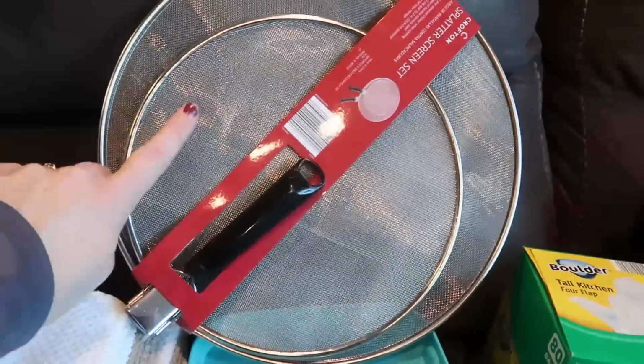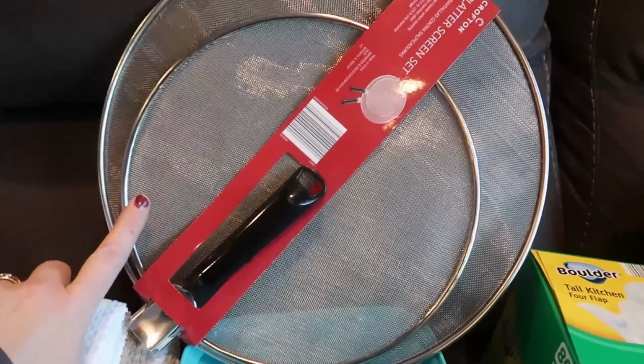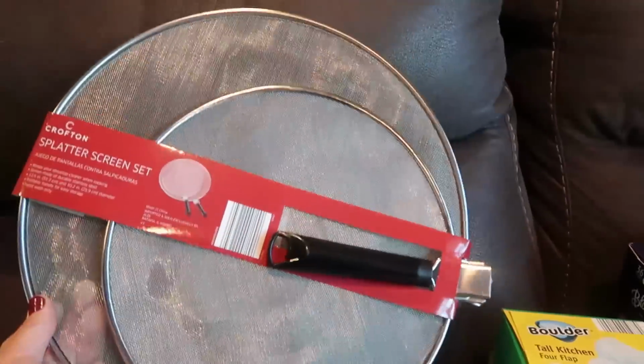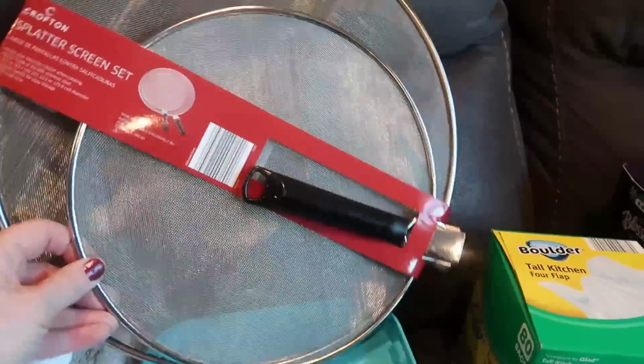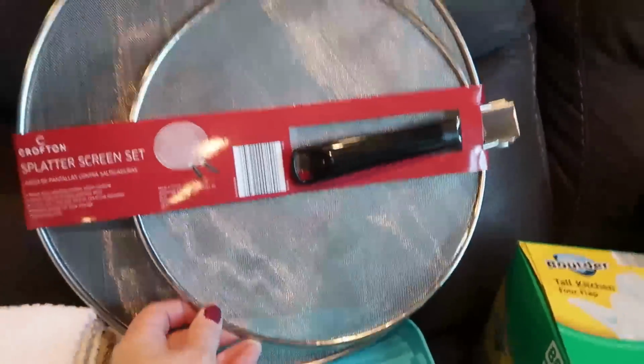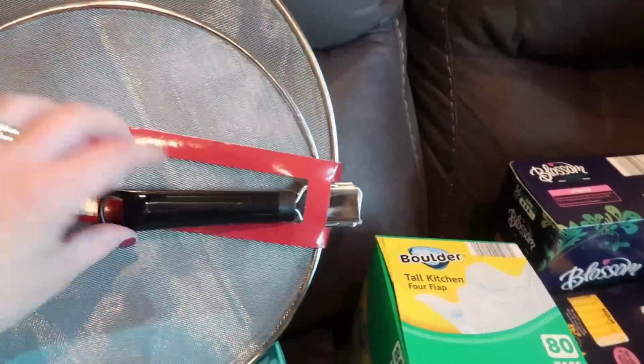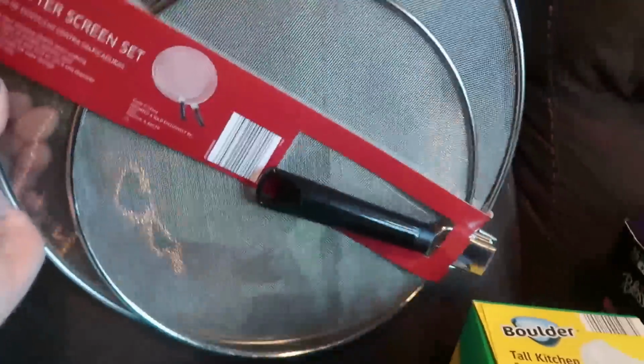A while ago, I had gotten a few comments. I must have been making something that was splattering, and I had gotten some comments about splatter screens, and it just takes me a long time to remember that I want to buy something. So when I saw these at Aldi, I thought, let's give these a try. They have a little fold-out handle, and we're going to be making a fish fry tonight, so we'll give them a try.